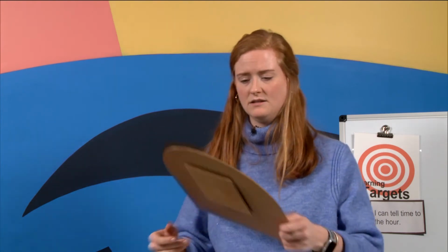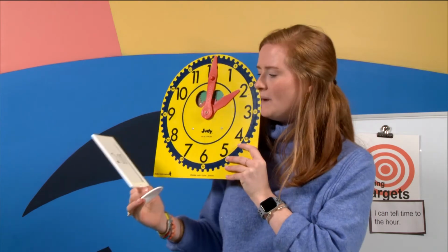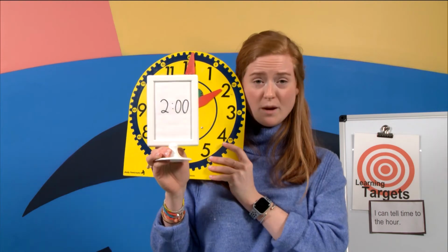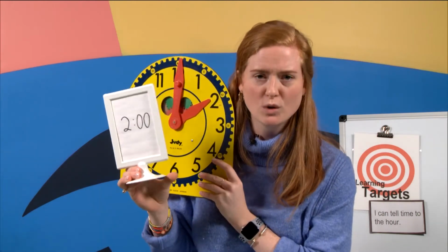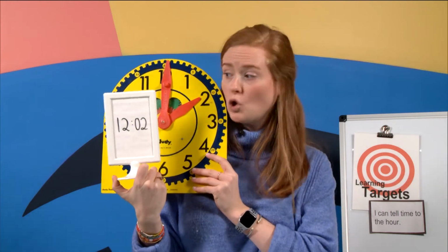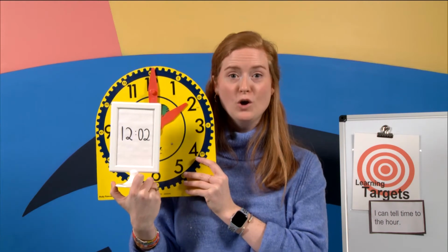Okay guys, so here's my first one. Let me get my clock ready for you. The time that I wanted to write was this time. My little time board has two options. This option says 2:00. You might remember we call that 2 o'clock. My second option says 12:02. We would read that as 12:02.